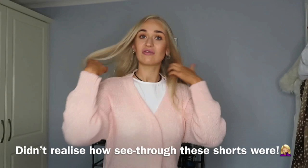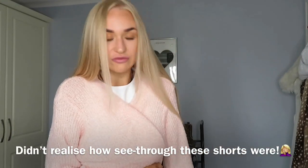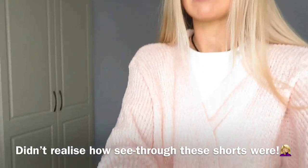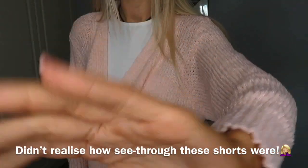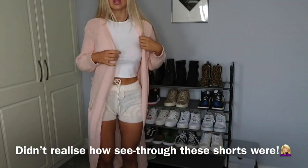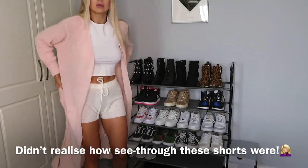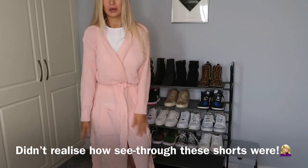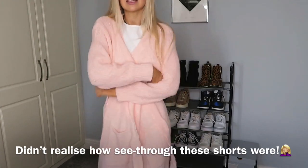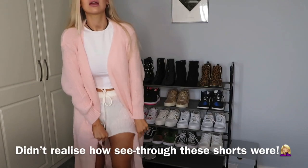Personally, would I pay £35 for it? No, because I would literally just wear it to sit on the sofa in the front room maybe. So let me just sort the line out. So this is it, full length. Let me just show you what it looks like tied up. I'm not the biggest fan of it. I wouldn't go out in it. It's nice, like I said, it's so cozy for sitting round in.